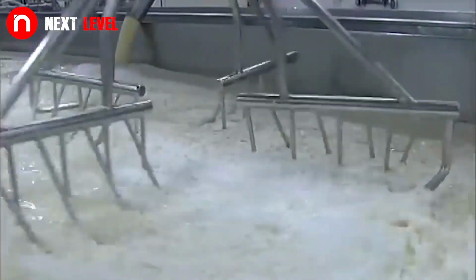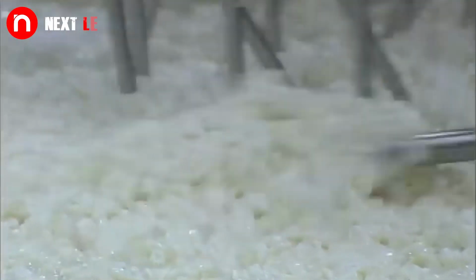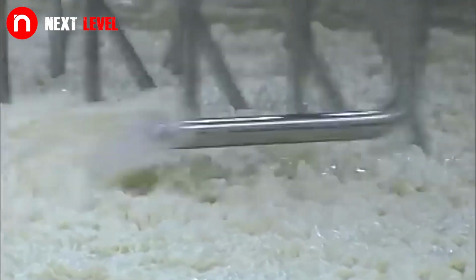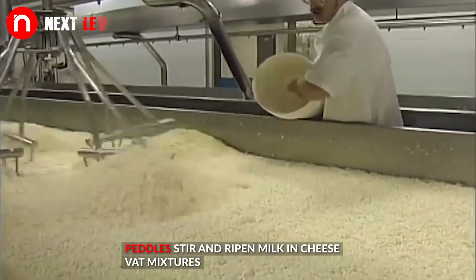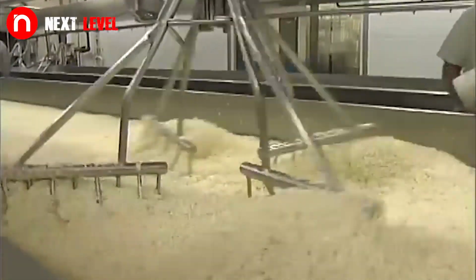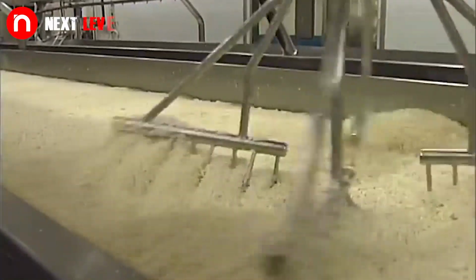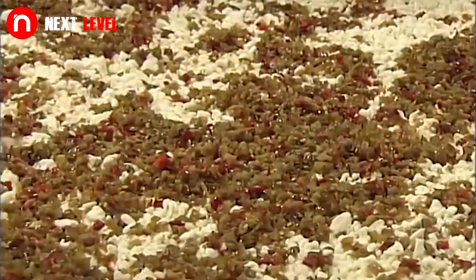The curd is stirred to keep it moving so that it doesn't ball up, because cheese has a tendency to knit itself together to make one solid mass. Paddle, stir, and ripen milk in cheese vat mixtures. We add the salt to slow the pH down. It also is a preservative, and it adds flavor to the cheese. If flavored cheese is being made, this is when the flavors are added.